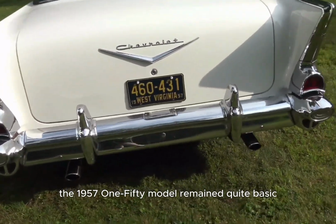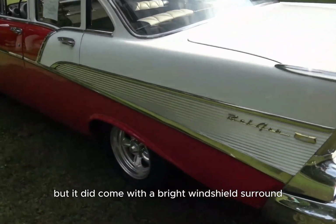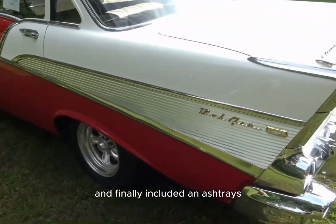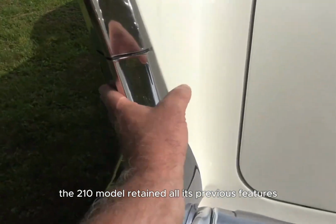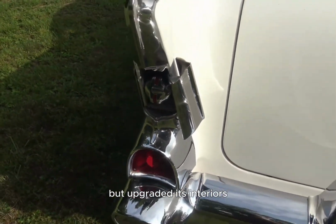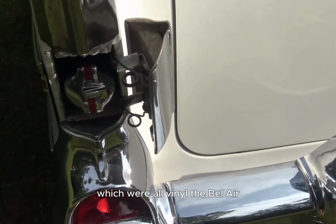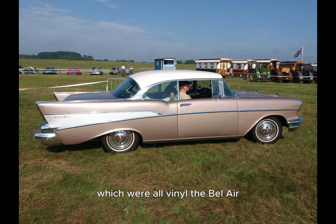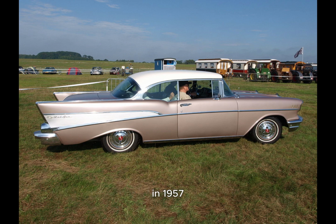The 1957 150 model remained quite basic, but it did come with a bright windshield surround and finally included an ashtray as standard equipment. Meanwhile, the 210 model retained all its previous features but upgraded its interiors with a mix of cloth and vinyl, except for the Del Rey and Wagon versions, which were all vinyl. The Bel Air, the top-tier option, continued to impress with the most exterior and interior trim, adding a touch of gold accents for that extra flair in 1957.